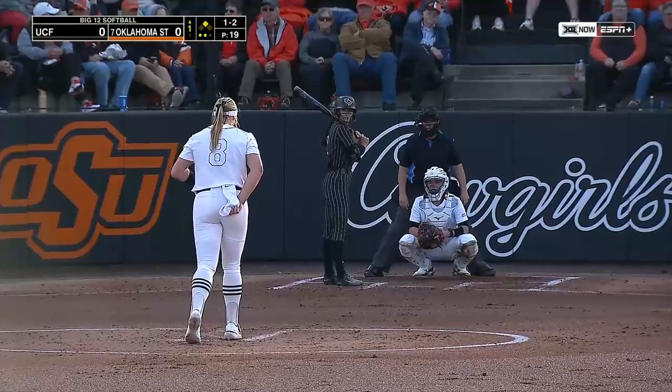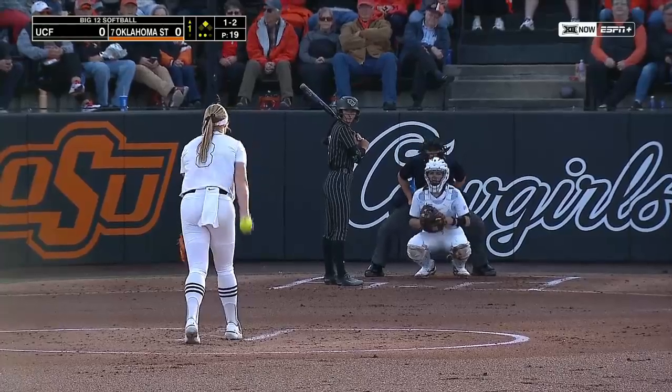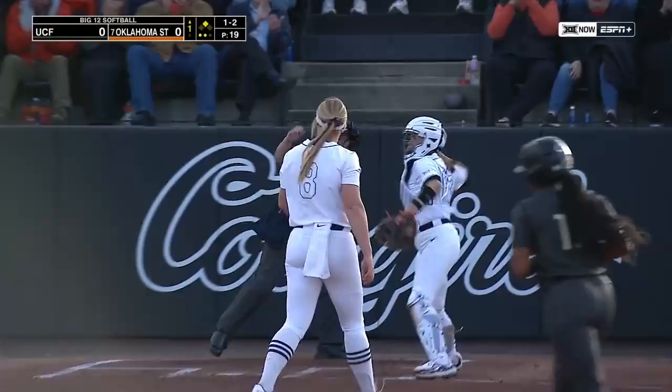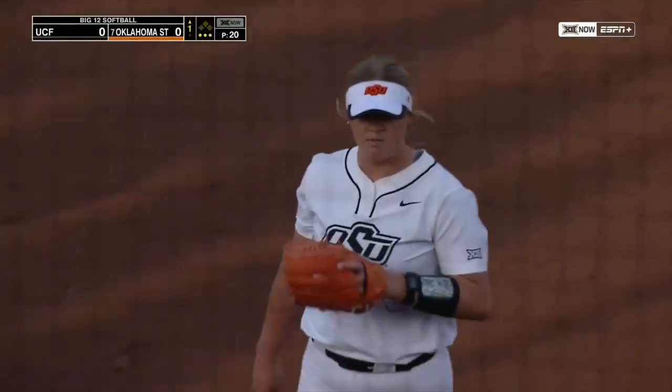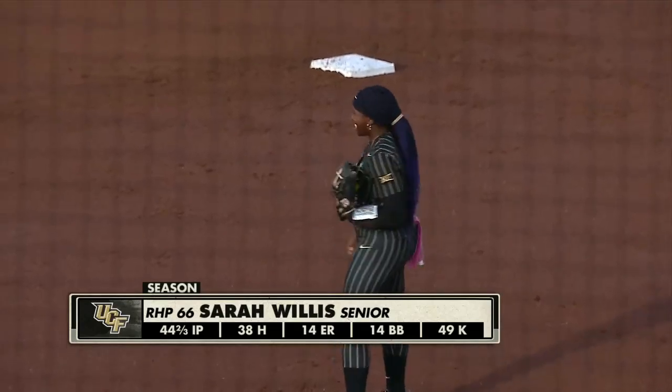Top of the first. Kilfoyle trying to settle in and get out of the inning. Pitch on the way and a strikeout to end it. That's the second strikeout of the inning.